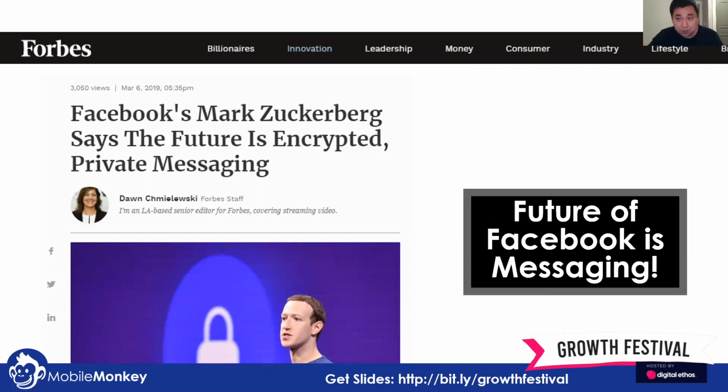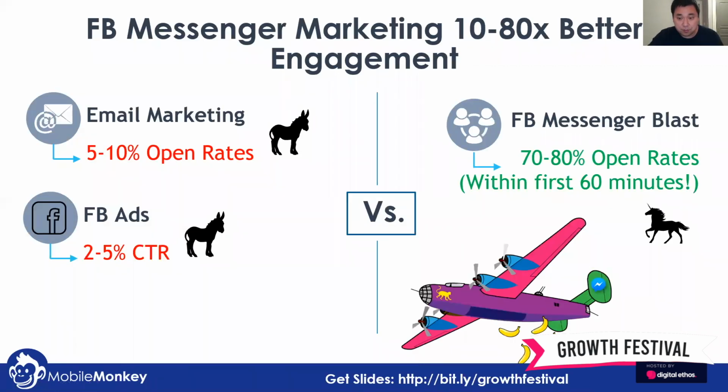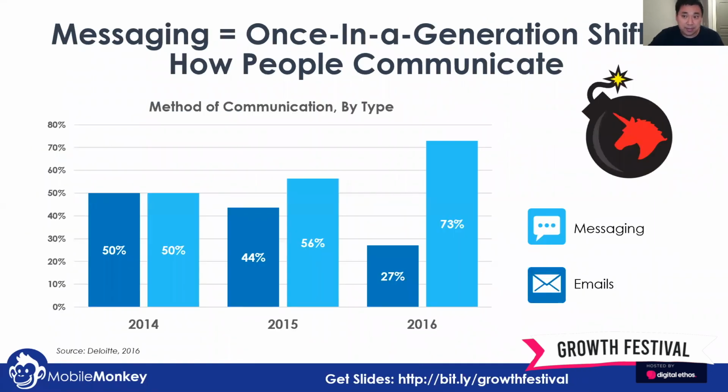Guys, the future of Facebook is less about the news feed. Facebook knows that the future is more about messaging. Messaging is by far much higher engagement than email or regular Facebook ads. And people overwhelmingly prefer communication over messaging channels.